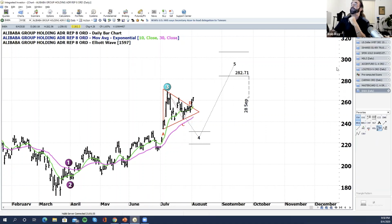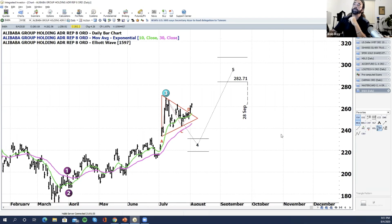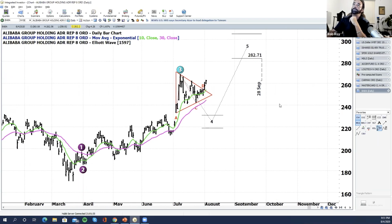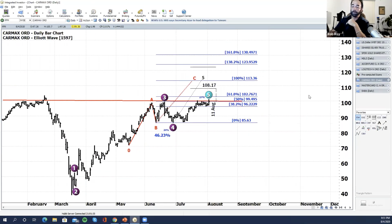And it looks like, so here we go again with the whole numbers and the whole tractor beam thing. We're going to get to 290, or we're going to get to 295 or so and not go to 300. 300 is within the tap box area of the extension, so you could easily see Alibaba reach that level. But we already have an alert on that one, so I think we'll select Carmax as our case study consideration for this week.